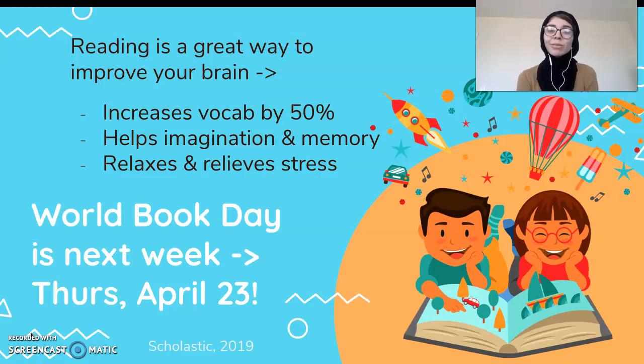It increases your vocabulary depending on how much you read, even by hundreds of thousands of words a year. Reading also helps give you a lot of imagination, helps you practice your memory. It also can help relax you and relieve stress while you're at home. So basically, we at Abarso love reading. We really want you to be reading a lot whenever you're not at school. And so hopefully talking about book reports or book reviews, as James G is doing for the more advanced classes, will be a great way to do that.